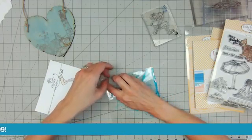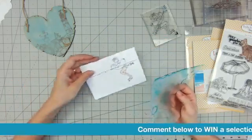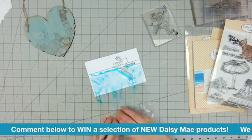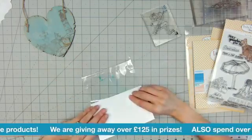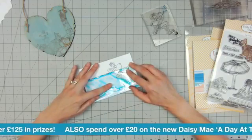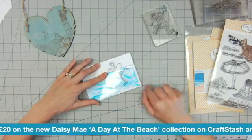A little bit doesn't matter. We like air bubbles. We can move them around a bit more. There we go. So then what you're going to do is take your image, put the bottom of your cello bag, the bit that's got the most colour in, over the image, and then just fold this over the top. Making sure that your bag is in line with your waterline there.